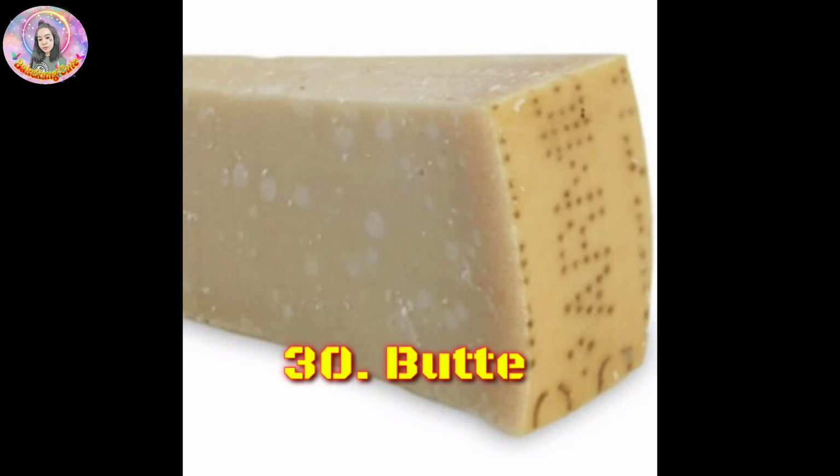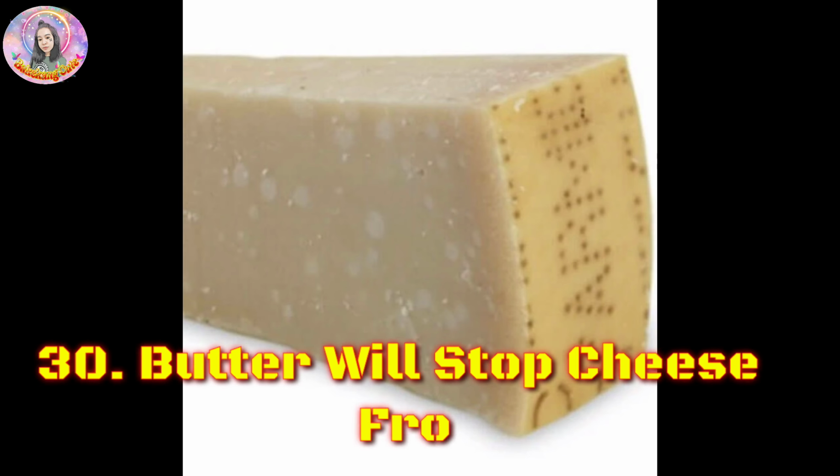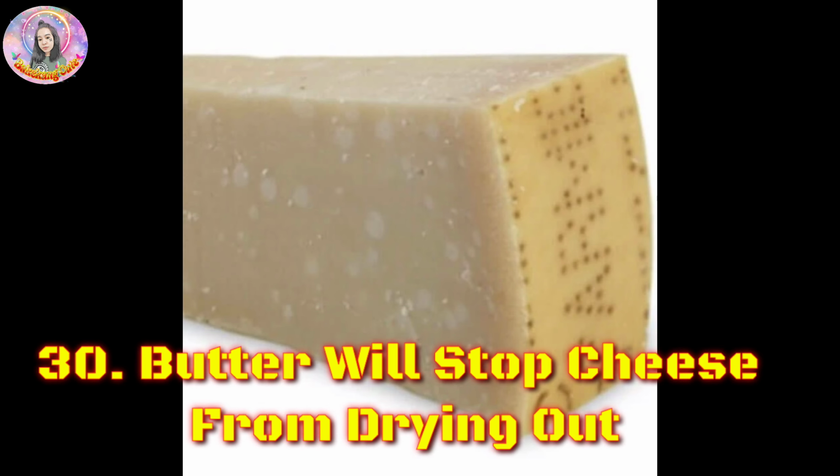Butter will stop cheese from drying out. Everyone loves a nice slice of cheese right off the wedge. Even lactose intolerant people will put up with the pain because cheese is just as addicting as drugs. However, once you slice cheese, the end can dry up and no one wants to eat that part.